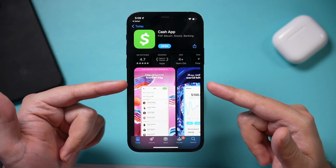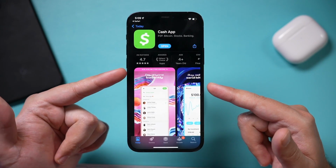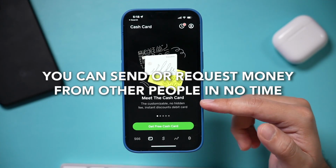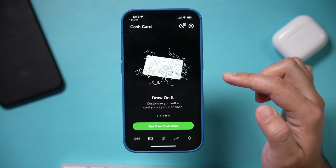Now that I've talked about their fees, let me tell you about their features. Cash App's main feature is the fact that you can transfer money quickly and easily with it. All you have to do is create a unique username called a cash tag and link your Cash App to your current bank account. Then you can send or request money from other people in no time. What's more, Cash App also offers the Cash Card, a debit card tied to your Cash App balance. It can be used online, in-store, and for ATM purchases. Also, it can be integrated with digital wallets such as Apple Pay and Google Pay.